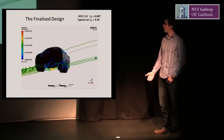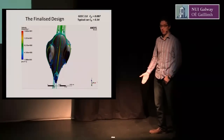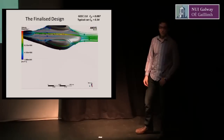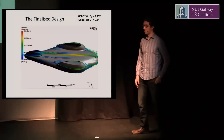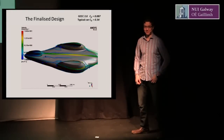So the car is actually entering its construction phase at the moment. It's going to have a carbon fiber shell with an aluminium chassis inside. And we're hoping to enter it in the 2016 Shell Eco Marathon in London. So best of luck to us, I hope, really. Thanks very much.